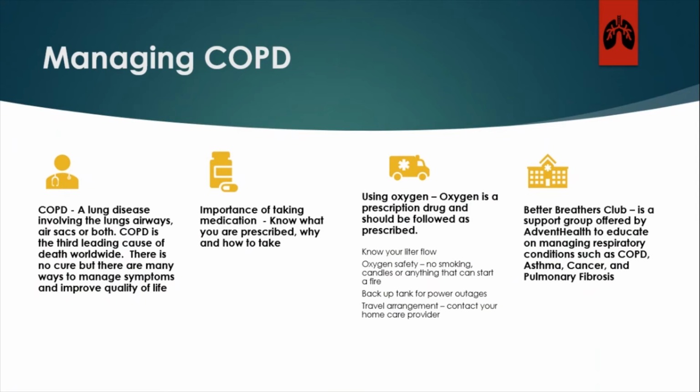Using oxygen is a prescription drug and it should be followed as it's prescribed. It usually ranges from 1 to 6 liters for home use. So when the physician orders a certain liter flow, there's usually a reason why it's 1, 2, 3, 4, or 5. A lot of people will take it upon themselves to move that, adjusting it according to their shortness of breath, but the shortness of breath doesn't always equal the desaturation in their oxygen levels. Sometimes it's just overuse of some muscles, or you walked a little bit too far and you just need to stop, relax, and do some breathing exercises, which we'll be going over also.